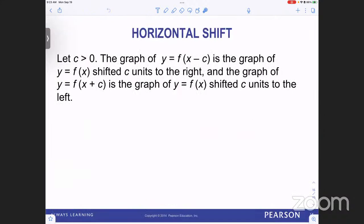And this is a formal articulation of what we said, right? So let c be some positive number, then the graph y equals f of x minus c. Again, we're subtracting some positive number on the inside. It's going to be our basic function shifted c units to the right. So it's the reverse of our intuition. And then the graph of f of x plus c, notice we're adding the c inside our basic function. Then it's going to be our basic function shifted c units to the left, okay?